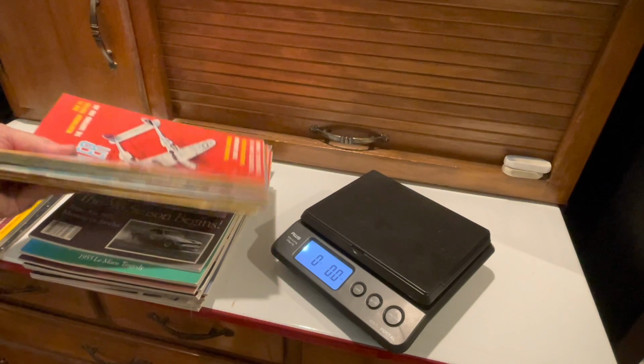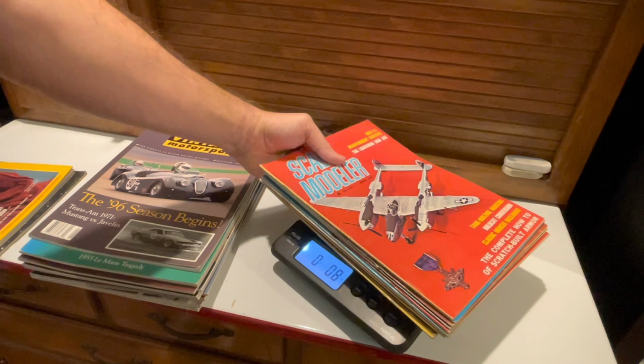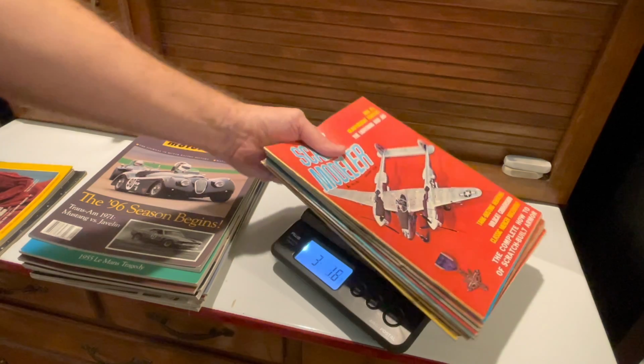Now a lot of times I'll sell like a year, so this is some old 60s scale model magazines. I haven't listed them yet, but it's 12 issues. They're individually fairly thin, but with packing material, I'll be in that 3 to 4 pound range. In my experience, this is going to be a great one for a regional rate A box, the one I just showed. So invariably that's where I'll get the best rate for that one.